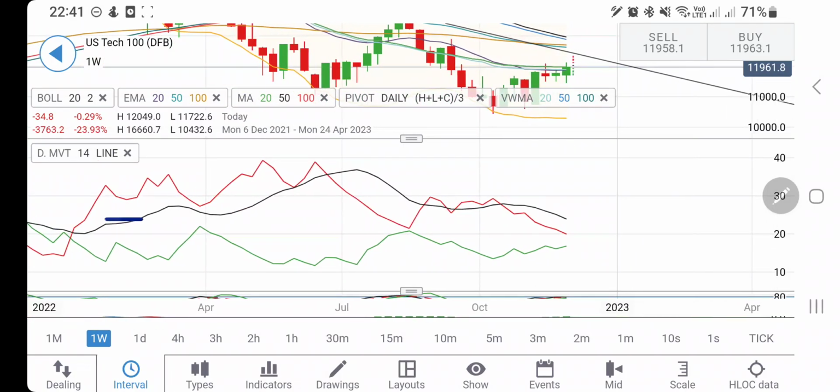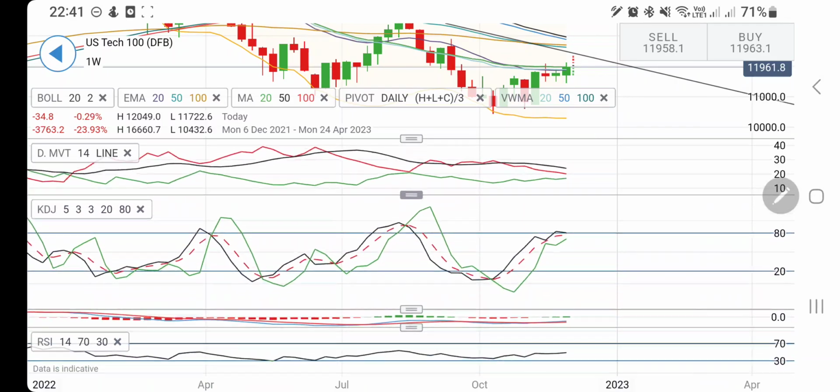It is trading in red since the beginning of this year, 2022. You can find out this is the beginning of the year, in January 2022. It just crossed over bearish, and since then it is trading bearish. Let's see if it crosses over.